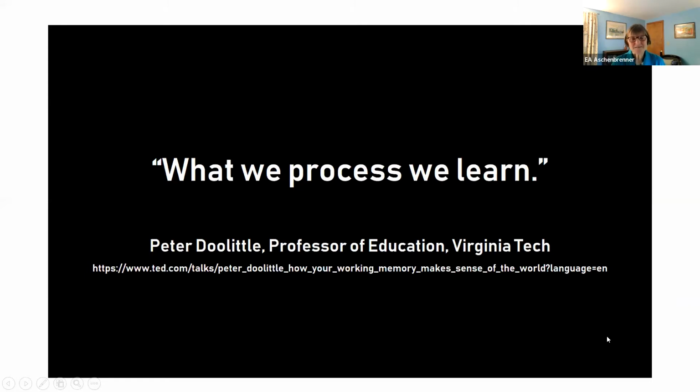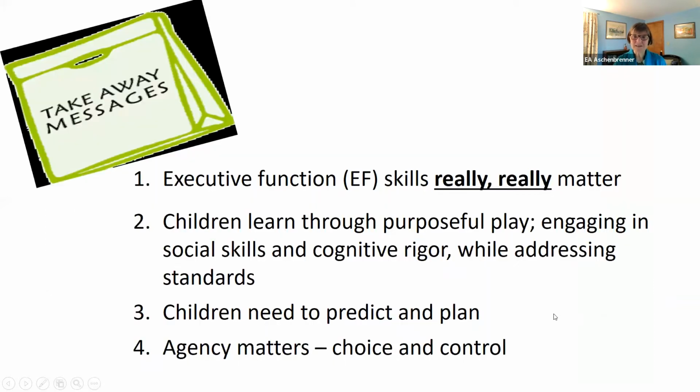What we process, we learn. So again, I just want to thank everybody. I wanted just to recap that executive function skills really matter. Kids learn through purposeful play, active engagement and learning, the importance of predicting and planning to reduce anxiety, but also to organize your thinking and your behaviors, and the importance of agency and control, which got taken away from a lot of us, but it really got taken away from children during the pandemic, and the importance of bringing that back.